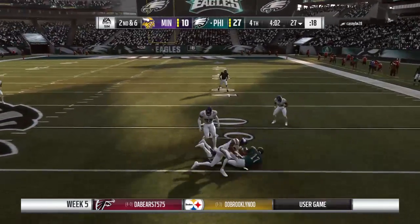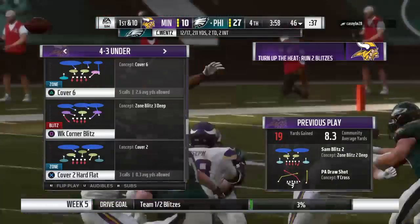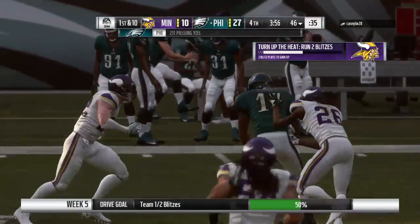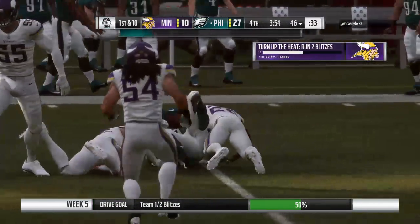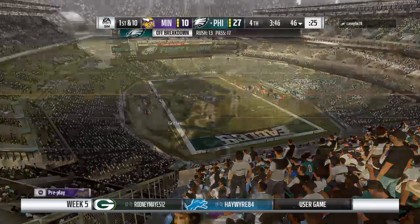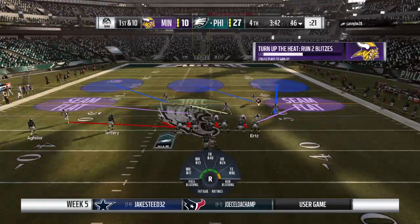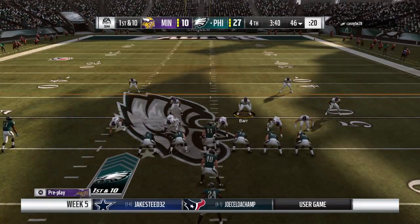And he finds a man with a crossing route. And able to get this one across the 45 before he's brought down. They call it a gain of 19, and it moves the chains. Wentz now perfect since the second half started. 7 of 7. It's 1st and 10.